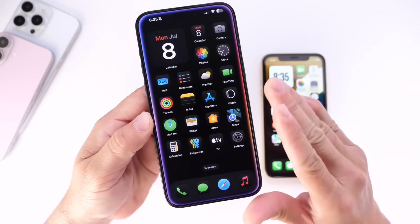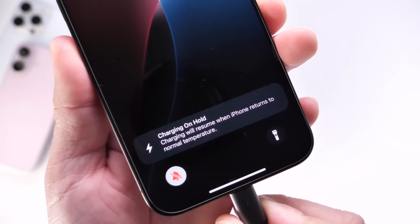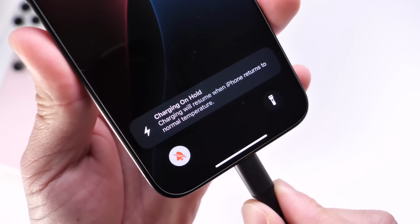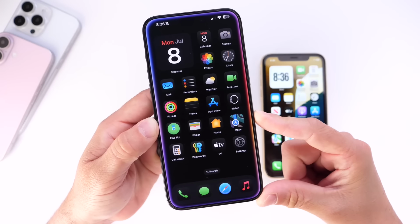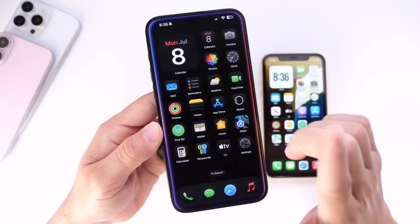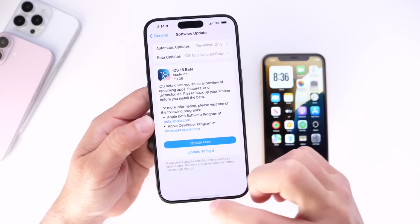And last but not least, overheating has been an issue on iPhone 15 Pro Max. I've encountered heating issues 3 times now when charging my device, and even when just using my iPhone as a GPS in my vehicle, I've noticed that a heat warning pops up on the screen. And this is something that I'm not sure why it's happening. It shouldn't be happening on a beta, but I have encountered some heating issues, especially when charging on the latest iOS 18.